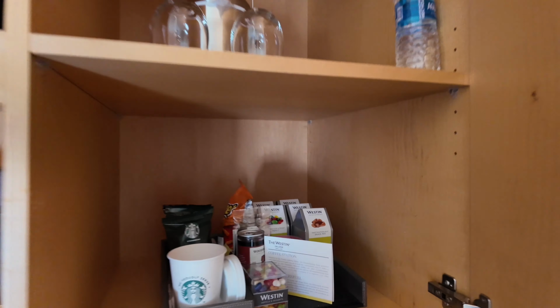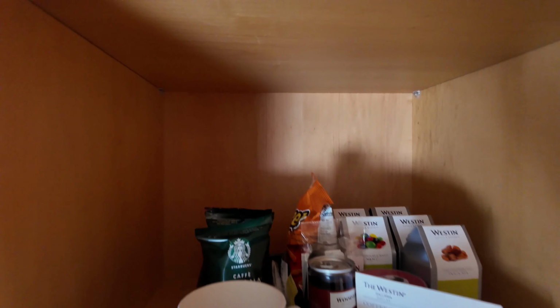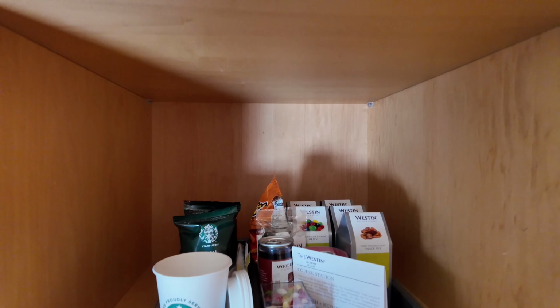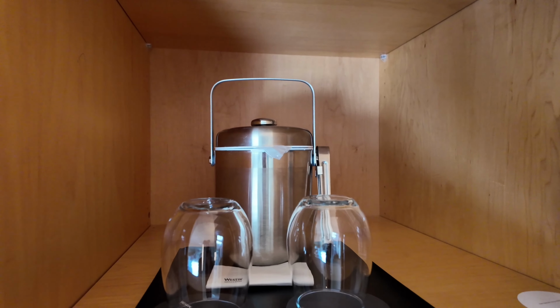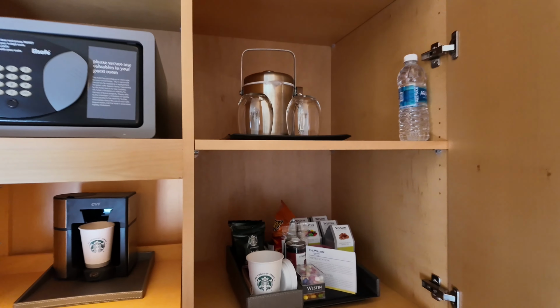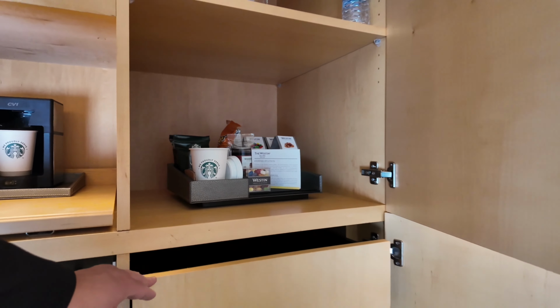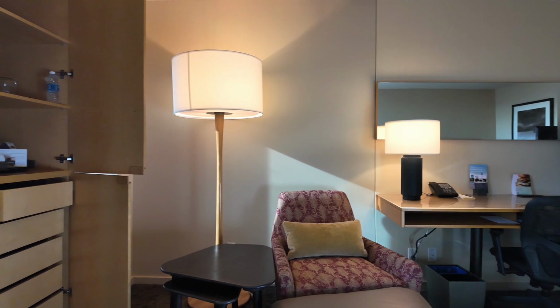We got Starbucks for coffee. Got some snacks. Free bottled water. Already grabbed one in the lobby. Got a couple of glasses. Some drawers. All right. Another lounge chair and a table.